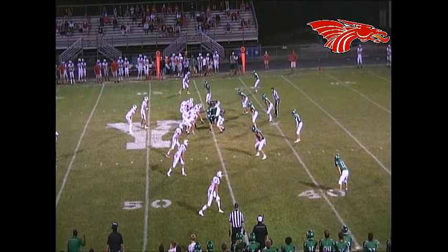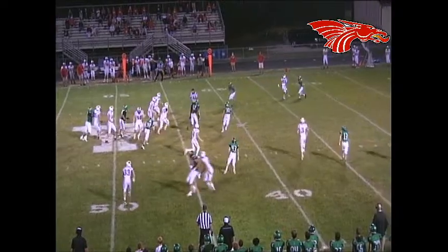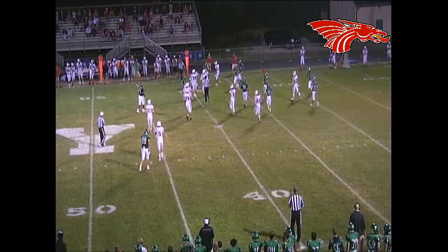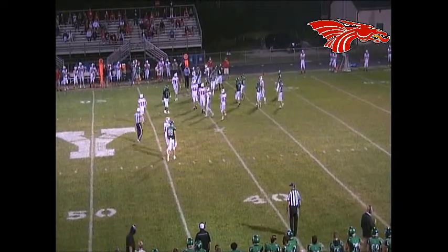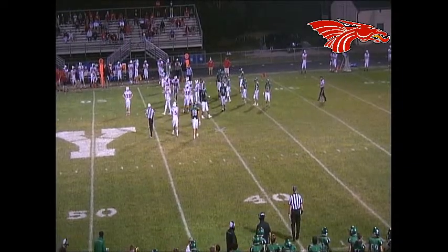He lines up to Roth's right on second down. Lincoln back to throw. And he's flushed out of the pocket. He will run across the 45. Stiff arms a man and is dragged down right at the 40. John LaPrade brings him down a yard short of the first down. It's a 5-yard gain. And we'll bring up third down and 1.